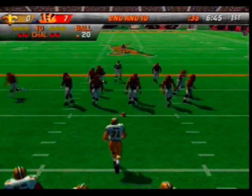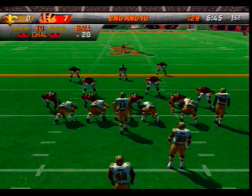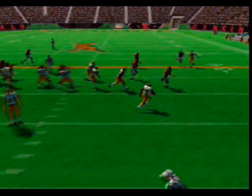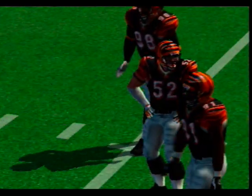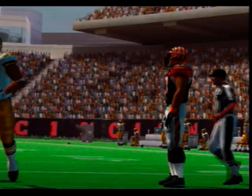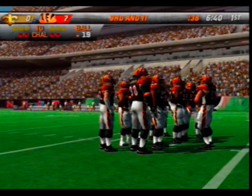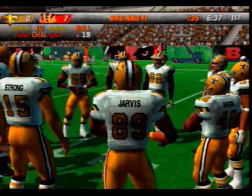Second and 10. Ball on the 20-yard line. All right, here we go. Cincinnati lines up in a 4-3. Hey, watch the screen. Gets the toss to the right. He's brought down behind the line for a short loss. Good play by the linebacker to get into the backfield and stop the play for no gain. I'll tell you, that comes from watching a lot of film and knowing the tendencies of the opponent. That was a heck of a play.